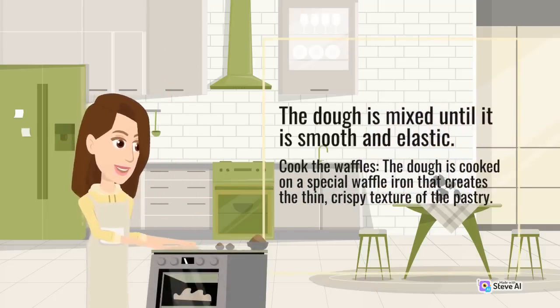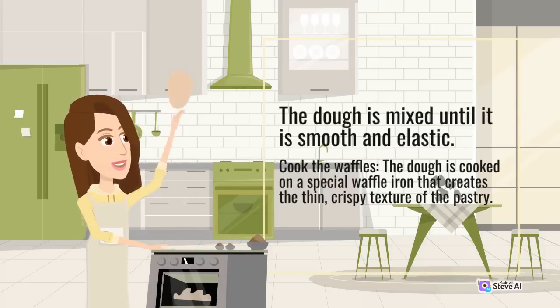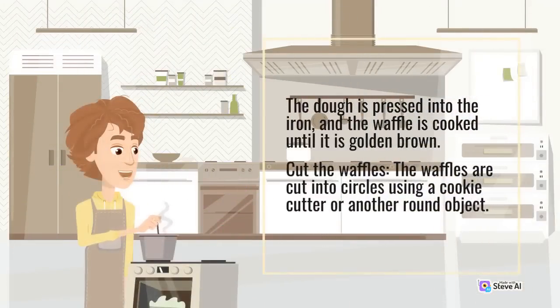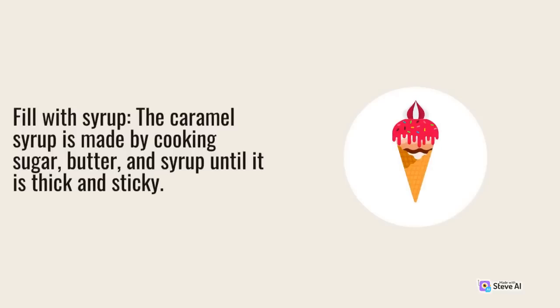Cook the waffles. The dough is cooked on a special waffle iron that creates the thin, crispy texture of the pastry. The dough is pressed into the iron, and the waffle is cooked until it is golden brown. Cut the waffles. The waffles are cut into circles using a cookie cutter or another round object. Fill with syrup. The caramel syrup is made by cooking sugar, butter, and syrup until it is thick and sticky.